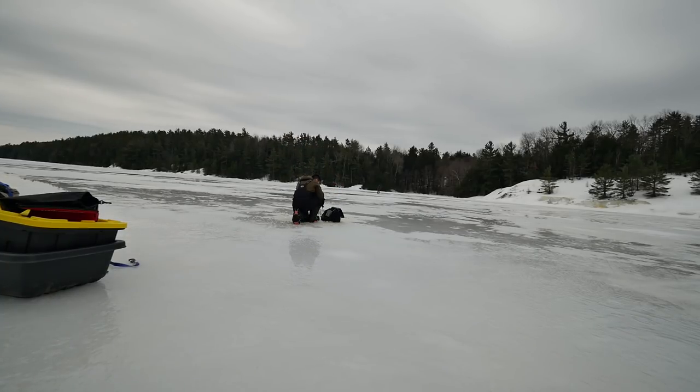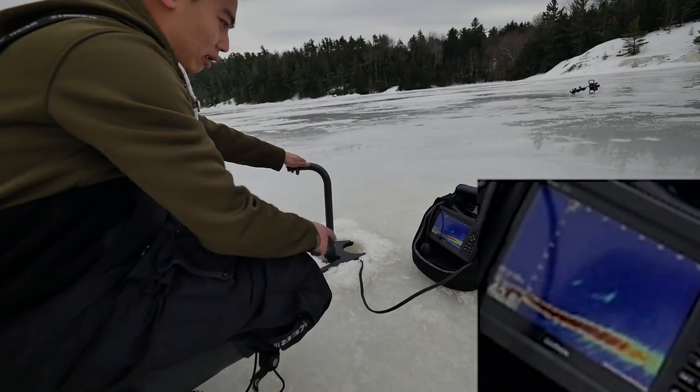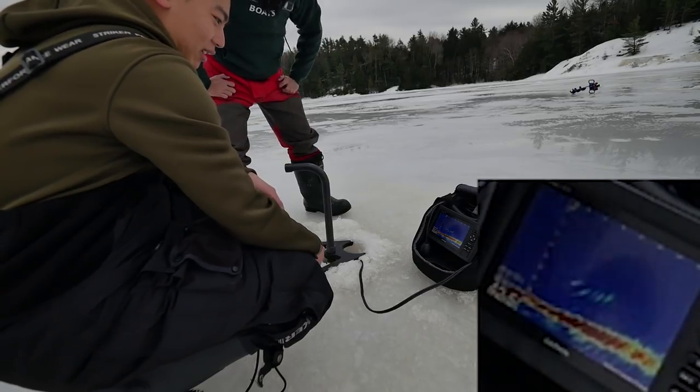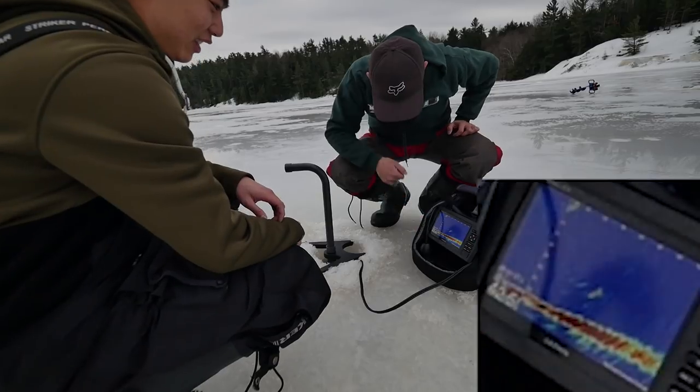Whoa, whoa, Kevin! Yeah? Come here. What, you see fish already? I see fish already. They're that way though. There we go, that's the red. Yeah, that has to be it. I don't know what else is spent like this. Fish, fish, fish. Looks like it.